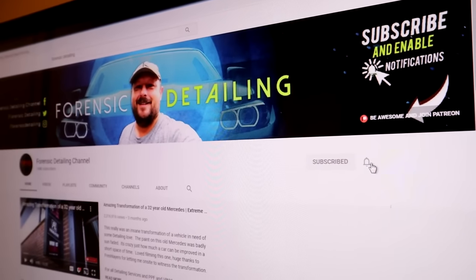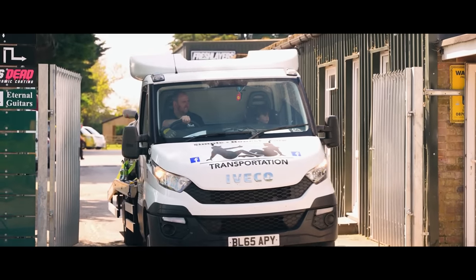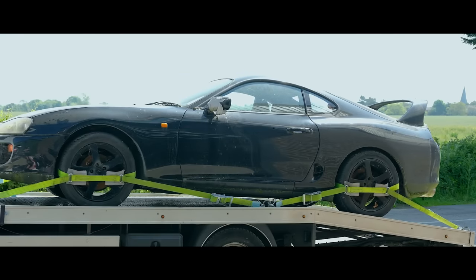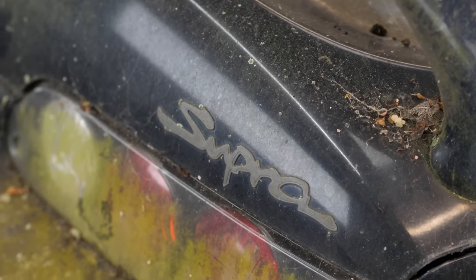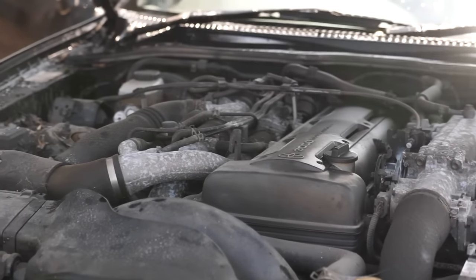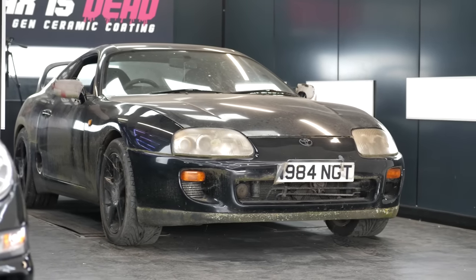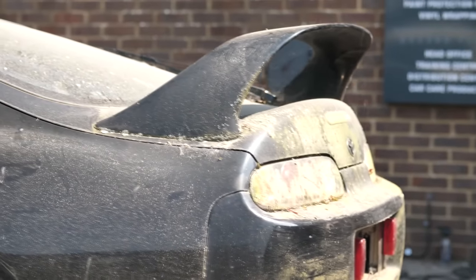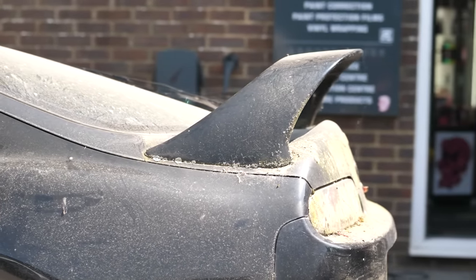We have a massive detailing challenge on our hands. One of the toughest details I think we're ever going to go through. We have an iconic Toyota Supra Mark IV with the legendary 2JZ engine, twin turbo. The car's been sat on a driveway for a long time, so the first thing to do is take a look at the condition of it.